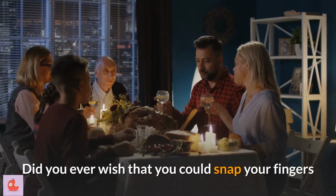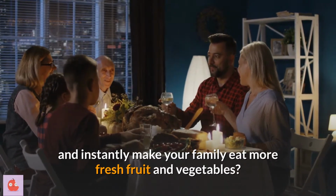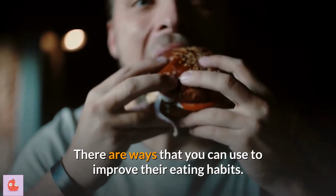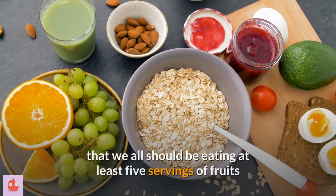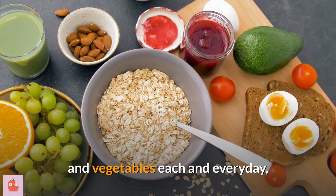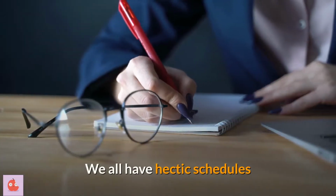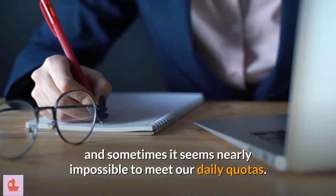Did you ever wish that you could snap your fingers and instantly make your family eat more fresh fruit and vegetables? There are ways that you can use to improve their eating habits. As we all know, the general rule of thumb is that we all should be eating at least 5 servings of fruits and vegetables each and every day, but we all know that is easier said than done. We all have hectic schedules and sometimes it seems nearly impossible to meet our daily quotas.